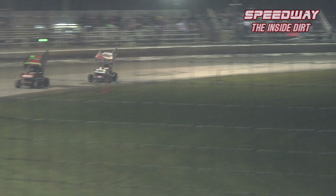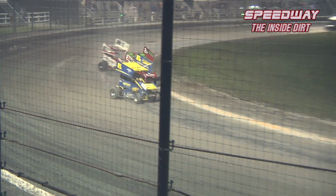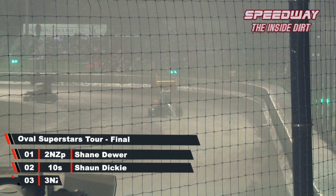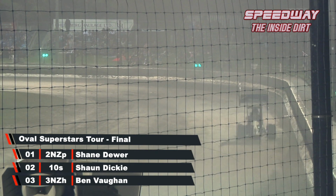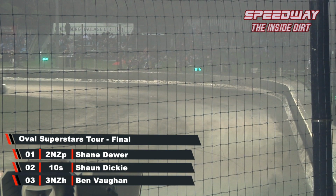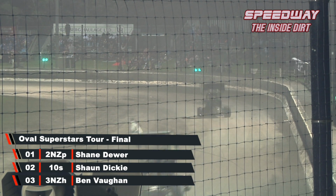Watch out on the back straight. What a race, what a race. Lap over, here they come. Shane Dewar, 2 NZ, wins. Sean Dickey second. Ben Vaughan third place, Dylan Smith fourth, Bailey Betts fifth place, Donald Kuriger sixth.